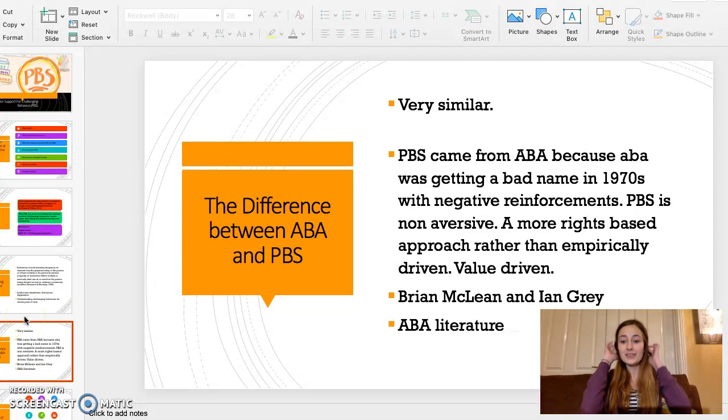Okay, so a lot of people don't understand the difference between applied behaviour analysis and positive behavioural support. It's because they're very, very similar. So positive behaviour support is actually quite new. It would have started off as applied behaviour analysis, but in recent years, it got a very bad name because in the 1970s, there were uses of negative reinforcements, which got quite nasty and people didn't like it. So positive behaviour support is a more rights-based approach rather than empirically driven. It's value-driven.